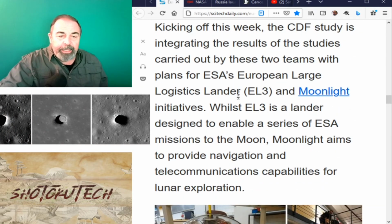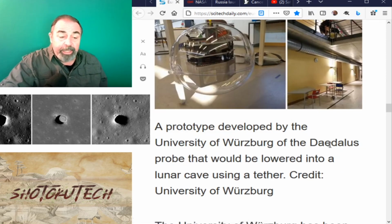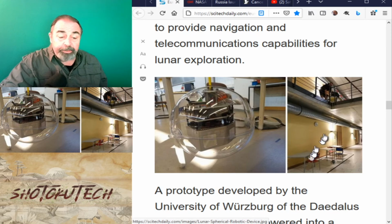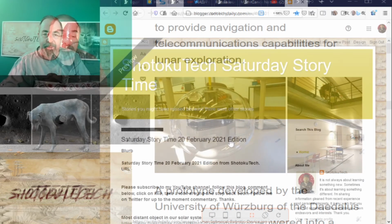So ESA has proposed that their large European logistics lander will be equipped with this Daedalus probe that would be lowered into a lunar cave using the tether. And this is the University of Würzburg. It's like a glass globe with a bunch of sensors and cameras in it.